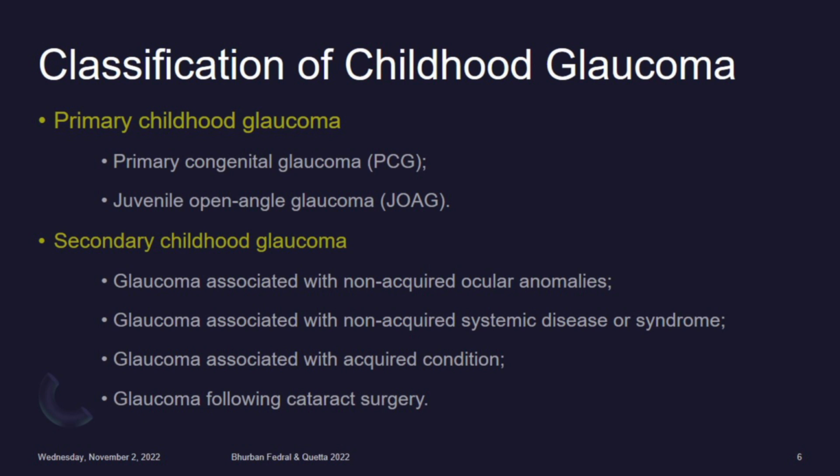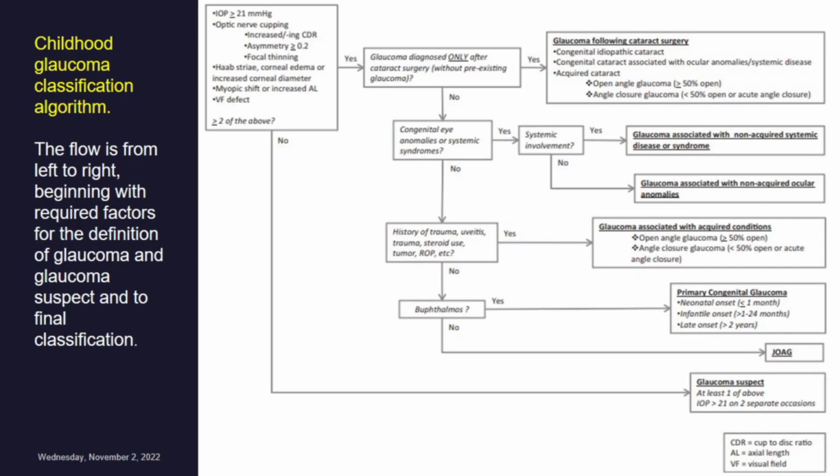Secondary childhood glaucomas may be associated with non-acquired ocular anomalies, with non-acquired systemic diseases or syndromes, and they may be associated with acquired conditions like uveitis, trauma, retinal detachment. Glaucoma following cataract surgery is another important class, because pediatric cataract surgery has a high rate of developing glaucoma later on, and we know that in the first few months of life it may be as high as 50% of cataract surgeries. This is how we classify childhood glaucoma.